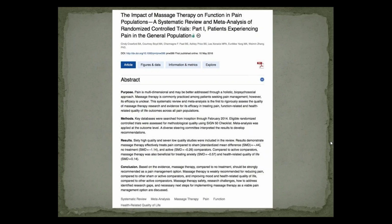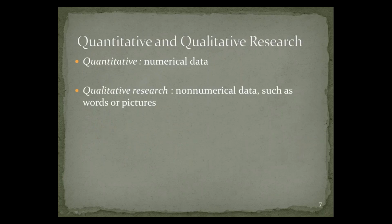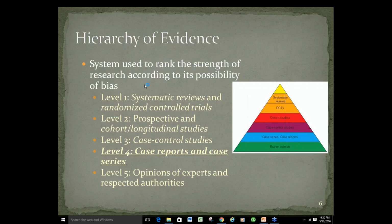So remember that pyramid, right? If you go back to the pyramid here real quick, Ramona. Oh, getting there. It's coming. Hold on. There we go. Okay. You'll see right at the top, systematic reviews, and right below that are randomized controlled trials. So randomized controlled trials are exactly what they sound like. They're randomized, they're controlled, and they're trials. And the systematic review is a compilation of a bunch of randomized controlled trials, figuring out, if you compile them all together, what does the data show you?